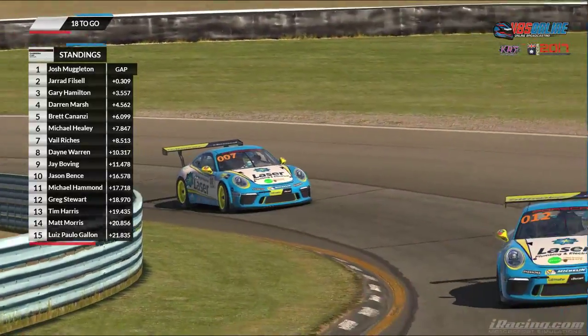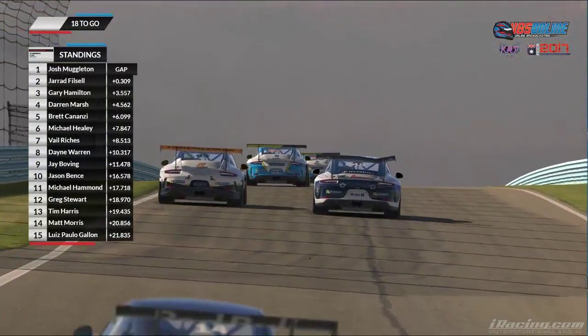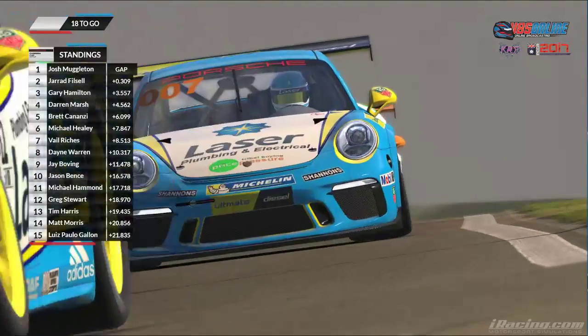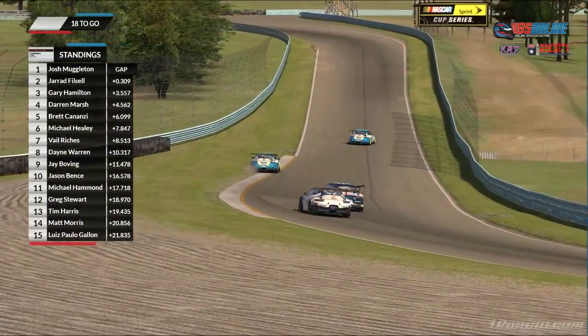But Greg Stewart runs a little bit wide through the toe, and Harris has been able to just drive underneath him off the exit there. He doesn't have an overlap, but he should be able to outbrake Greg, I think. Not quite. He's got enough of an overlap. Greg gives him plenty of racing room, and that's going to be a move done for Tim Harris.